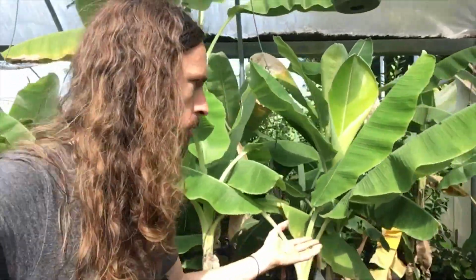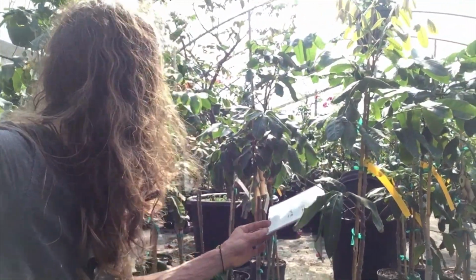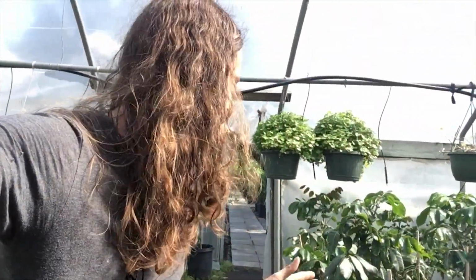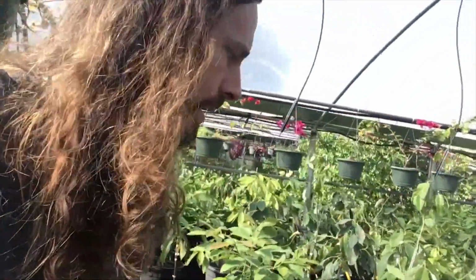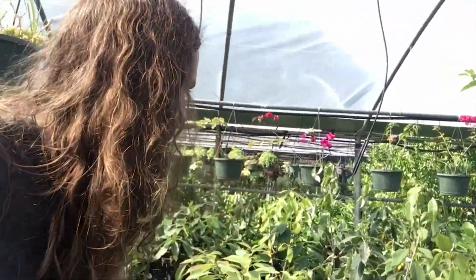This is actually where I got my ice cream banana, or blue java. Very nice. Another one of my favorites here is the longan. 3 gallon for 37 bucks, not bad. They're pretty rare. I actually have some started from seed, which will probably take forever, but I'm gonna go with that for now. Now we're getting into the avocado section, and this Joey here is, if you can see, already setting fruit, which is pretty awesome.